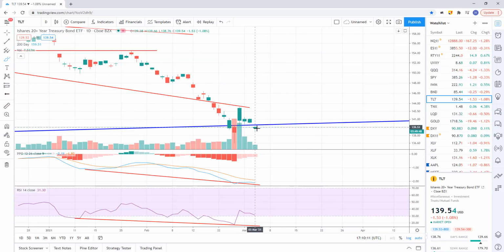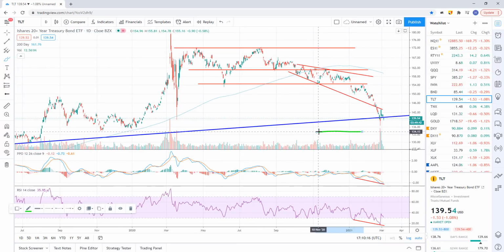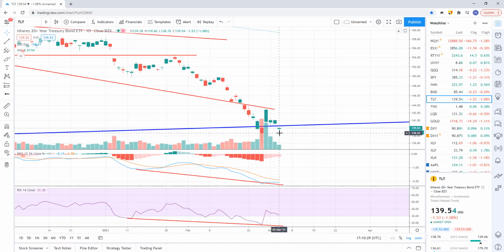So anyways, TLT, the reason I think TLT is actually going to go lower is because we have no divergence. We just have a downward trend in the PPO, a downward trend in the RSI, and downward price action. So if TLT drops lower, I think we're going to get another spike down. Maybe we'll put in that bullish divergence in TLT, but as of right now, I just see downward trend, downward price action. I see no change. A lot of people thought this was the bottom, but I think we're going to get some more spiking down action.